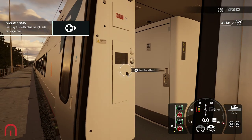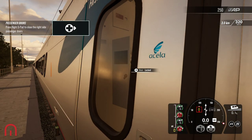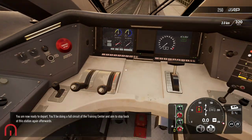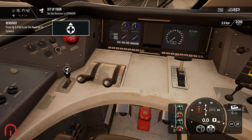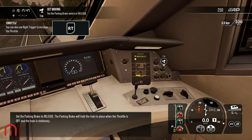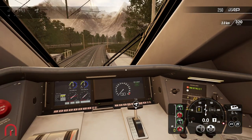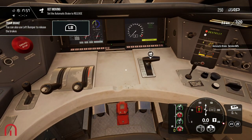Oh, hello. You see that open? You are now ready to depart. You'll be doing a full circuit of the training center and aim to stop back at this station again afterwards. Sounds good to me. Set the parking brake to release. The parking brake will hold the train in place when the throttle is off and the train is stationary. Okay, let's release that. So release this brake.